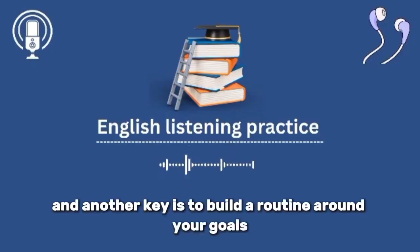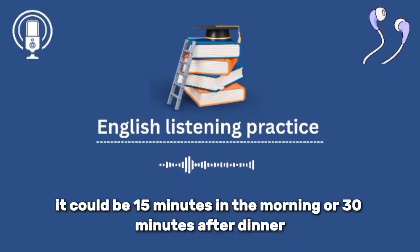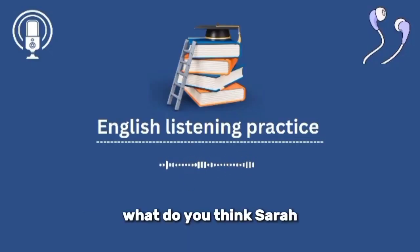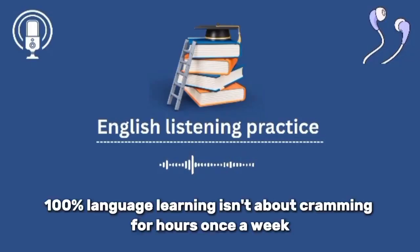Absolutely. And another key is to build a routine around your goals. For example, set aside a specific time every day to study. It could be 15 minutes in the morning or 30 minutes after dinner. The important thing is consistency. What do you think, Sarah? Does consistency make a big difference?